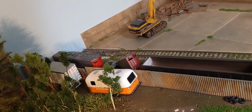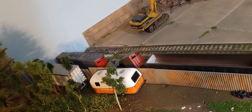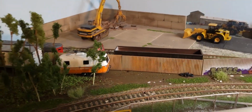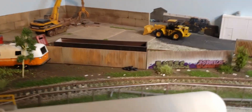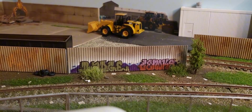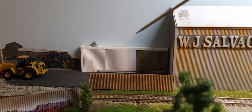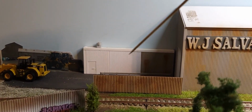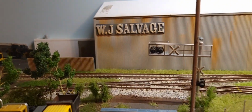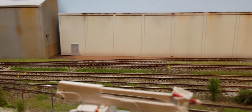As we can see, that GP9 waiting for its fate. Then we have a little bit of graffiti. This building here, this is unfinished at this time. I want to head back down this way, and I want to show you the down shot.